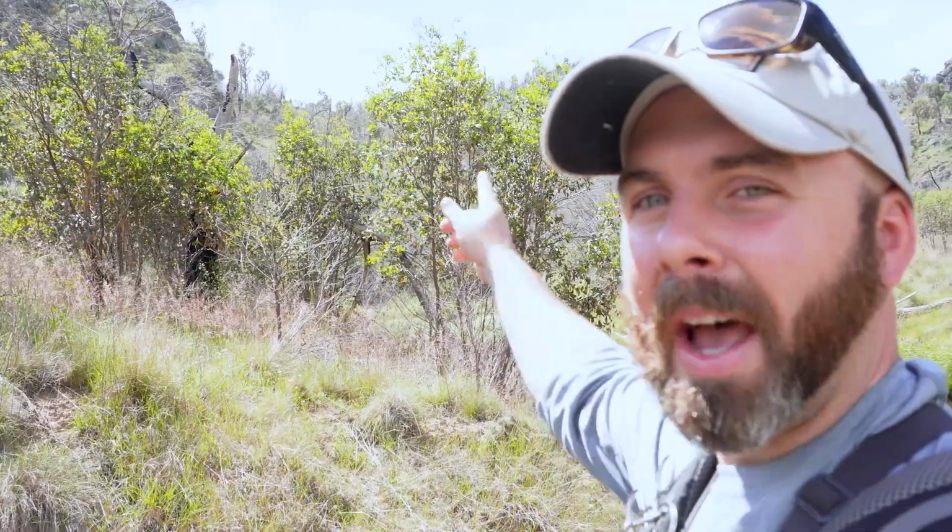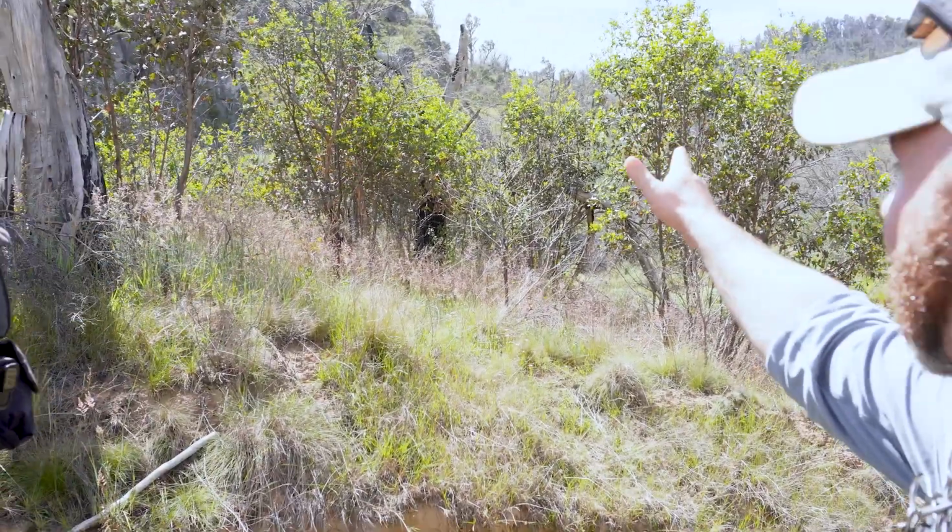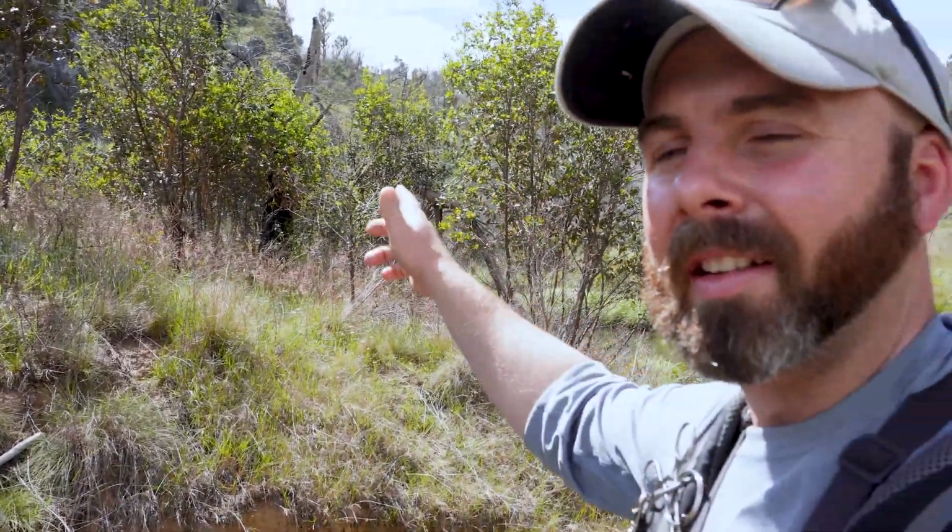Hey guys, we made it to the end of that hike. It's looking a little gnarly for a little while. It's getting very, very steep and we're like, ooh, not looking forward to the hike back. And then it sort of leveled out into these beautiful grassy plains. And then we've come across this really nice gorgy area, so we're definitely going to check that out either today or tomorrow.